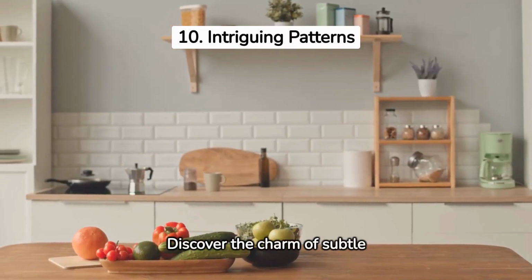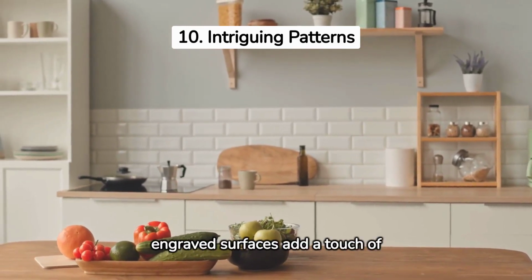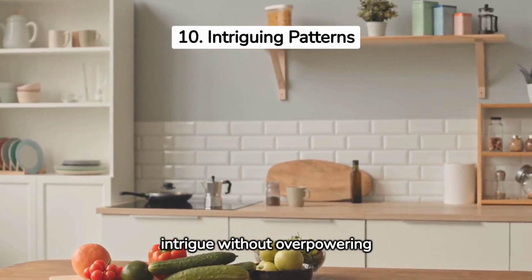Discover the charm of subtle patterns. Backsplash tiles, patterned rugs, and engraved surfaces add a touch of intrigue without overpowering the space.